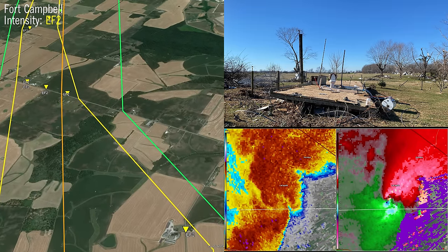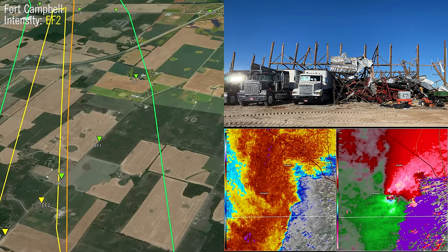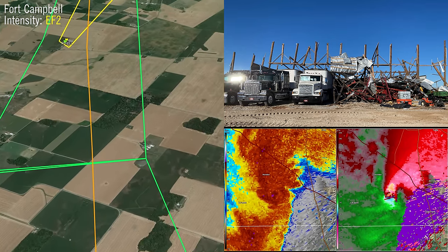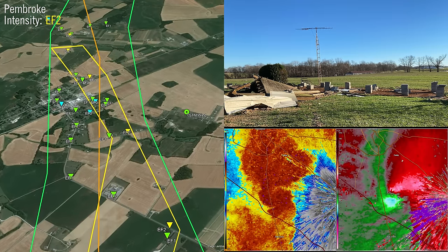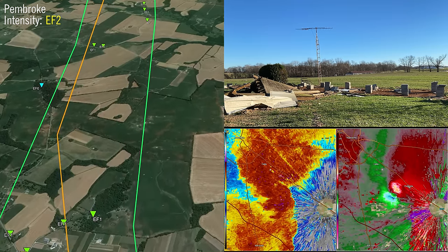The tornado then narrowly missed the Fort Campbell Army Base just to the northeast, sparing numerous lives. The tornado then crossed Interstate 24, uprooting and snapping many trees and inflicting severe damage to several homes. Maintaining EF2 intensity, the tornado then directly struck the town of Pembroke, where several buildings were damaged, including the elementary school, which had much of its roof blown off.